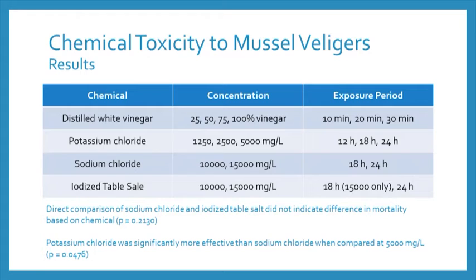Then sodium chloride worked at 18 hours at 10,000, which is shorter than was recommended before, which is good. Then iodized table salt, only the higher concentration worked at the same time as the lab grade sodium chloride.